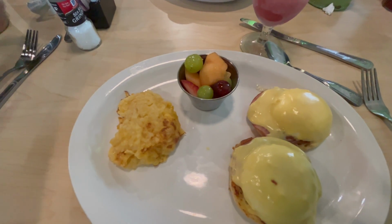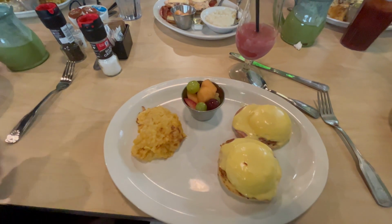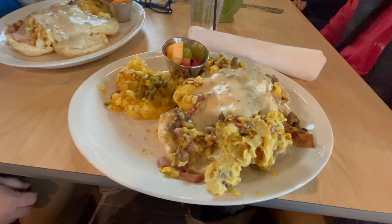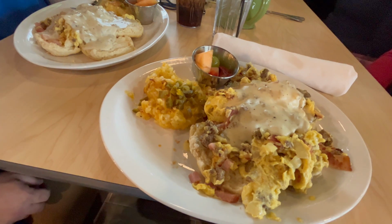Bunny B got the classic Arnold, which is basically like Eggs Benedict, and the hash brown casserole. I decided to go with the Cowboy Scrambler, which was on a separate menu with the drinks.